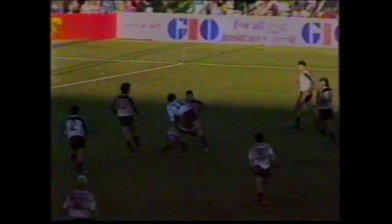Good break by Cochrane and Melrose. Melrose got support, Glenn Ryan's with him. Pass to Ryan, looks for support over the top and Hasler's got it. Hasler 10 metres out, Manly on the attack. This is Atkins. This spells danger for the Penrith defence now.